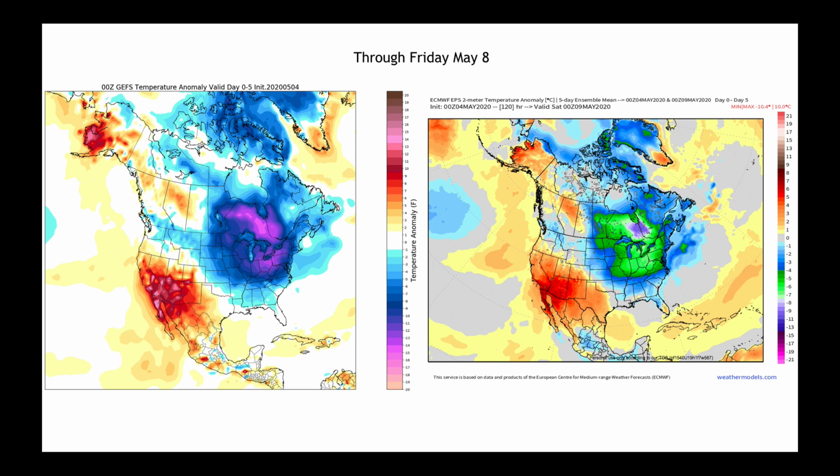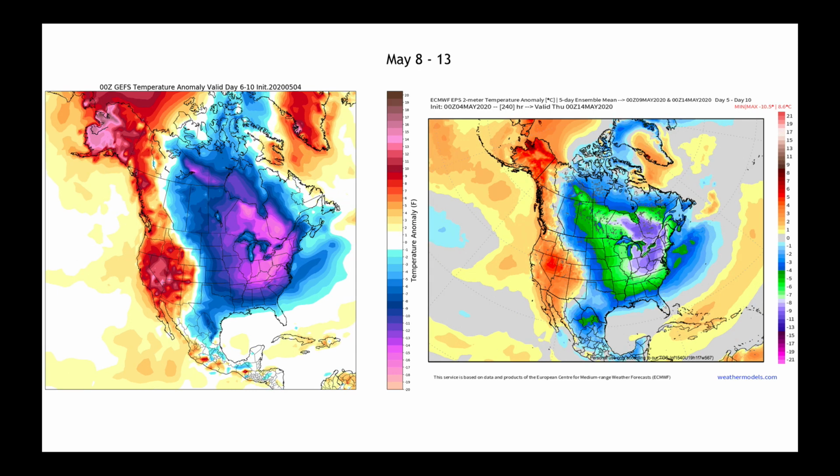The main discussion in the near term is going to be these two maps. GFS on the left, European on the right, looking through this week at what our temperatures are going to be compared to normal. As we go through the week, the temperatures will be getting colder and colder. By the time we get to the weekend, that'll be the true depth of the cold. So May 8th through the 13th, really at the beginning of that time period, we might see temperatures in North Carolina that are 10 to 15 degrees below average. And this does start to begin the discussion on our worry about frost threat.